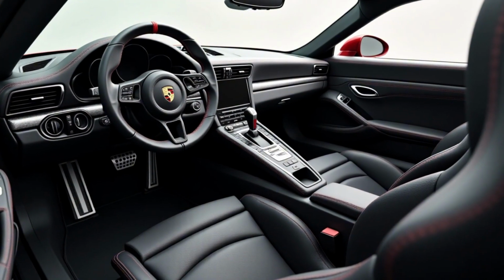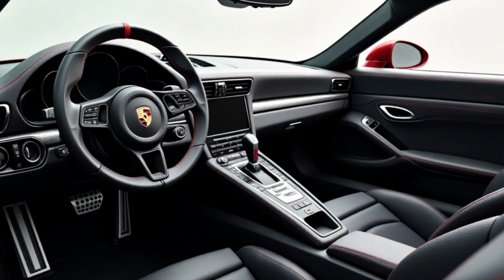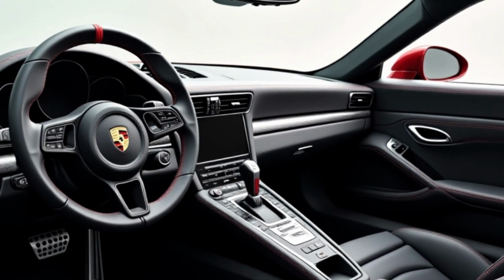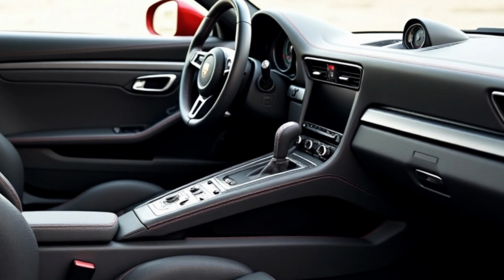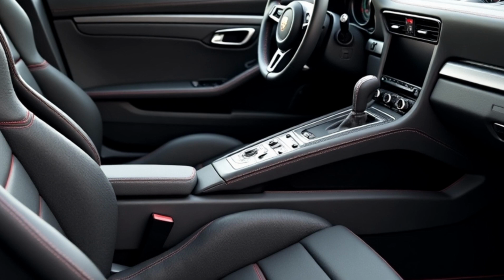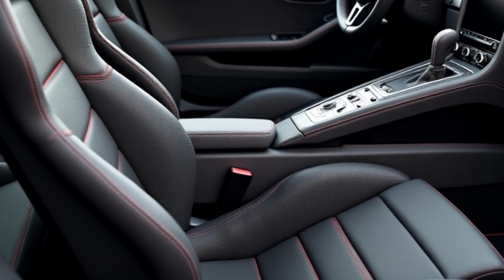Take the GT2 RS Hybrid. This thing is an absolute monster. Over 700 horsepower, a 0 to 62 miles per hour time of just 2.8 seconds, and a top speed north of 211 miles per hour. The secret? A mild hybrid system borrowed from Porsche's endurance race cars. The goal is to boost power without adding too much weight, keeping that legendary 911 balance intact.